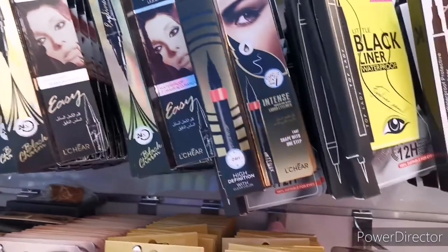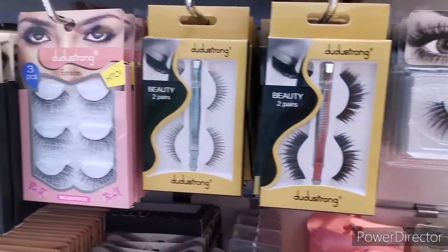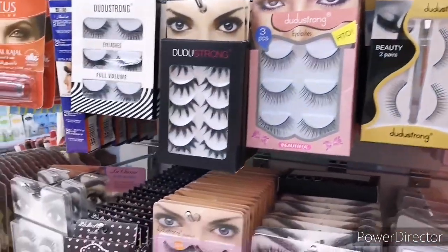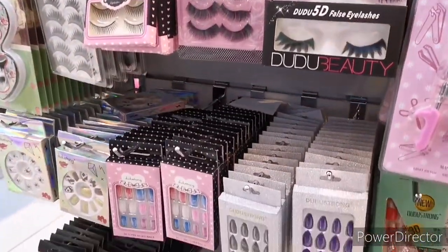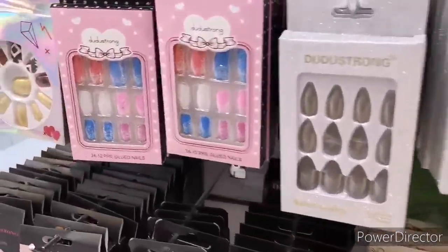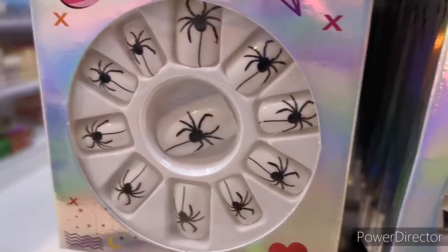Mga pampaganda, andito rin. Syempre, ang mga makeups and all. Wala nga lang brand, pero I think it's okay kung hindi ka naman hypoallergenic or hindi masyadong maarte yung balat. So, mga false eyelashes, check. Artificial nails, check. Oh, diba? Saan ka pa?